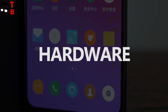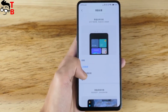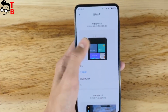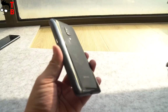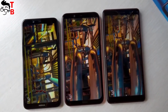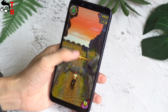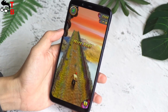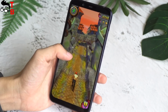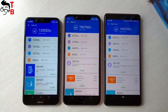Now let's talk about hardware. Both phones are powered by Snapdragon 710 chipset. Lenovo Z5 Pro has 6 GB of RAM and 64 or 128 GB of internal memory without microSD slot. Nokia 7.1 Plus has a version with 4 or 6 GB of RAM and 64 or 128 GB of storage. Also, you can use microSD cards up to 400 GB. So the performance should be similar on these phones, and they will have about 166,000 points in Antutu.